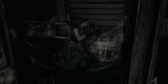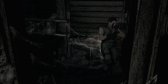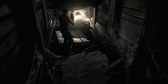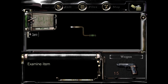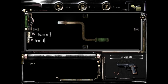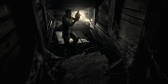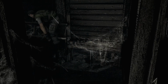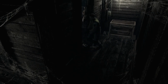Whoa, hello. Alright. Oh, they got nice and shiny. Take the crank. Examine. There's nothing unusual. Oh, but it's a square. Okay, it's a square protrusion. So now we can use it to go probably drain that pool and then go into the pool, I guess?